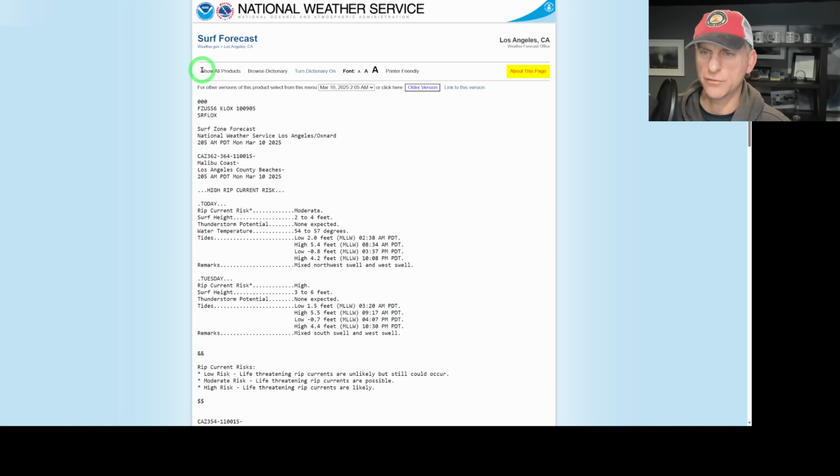This is something else the National Weather Service says. They do these surf forecasts. So today you can see rip current risk. They put a moderate surf height.